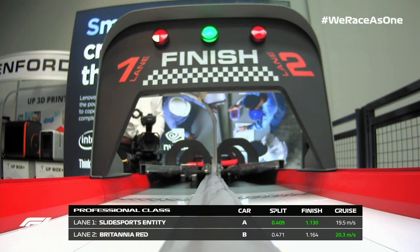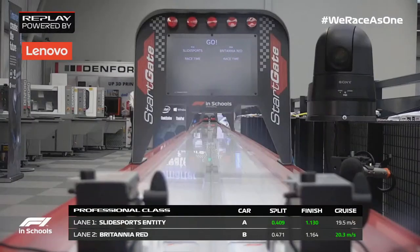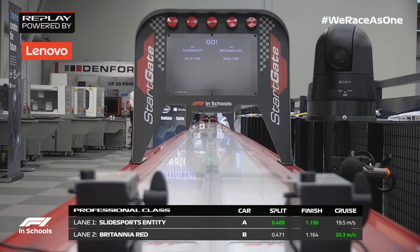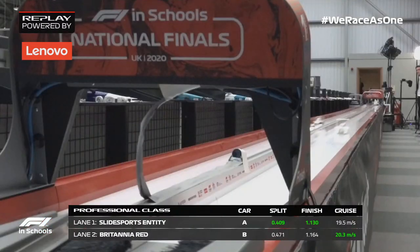It was quick, very quick. 1.13 from Slidesport's NCF to lead them to the win there, but 1.164, so they didn't quite manage to take the top spot on that final race. Yeah, but look at that cruise speed. What did you notice from that, watching the replay, Sophie? Anything spring out there or jump at you?